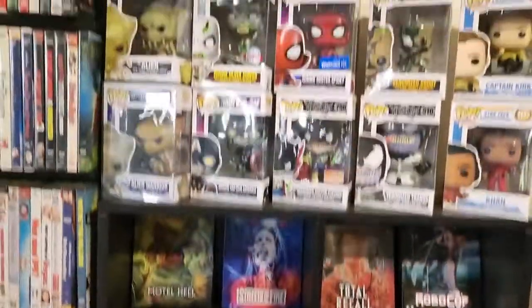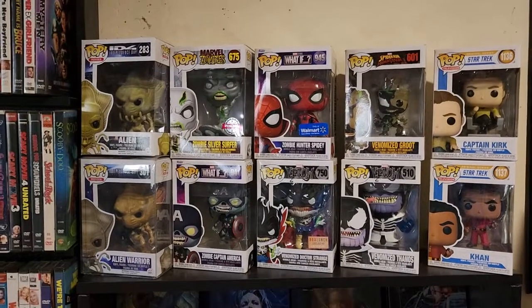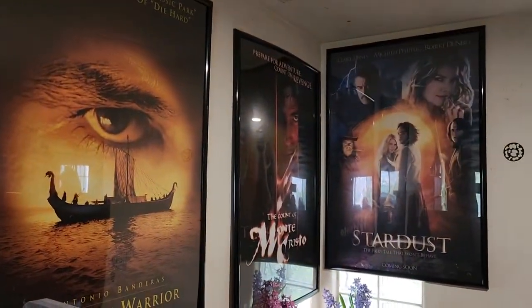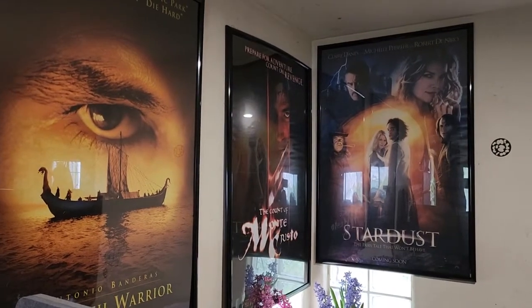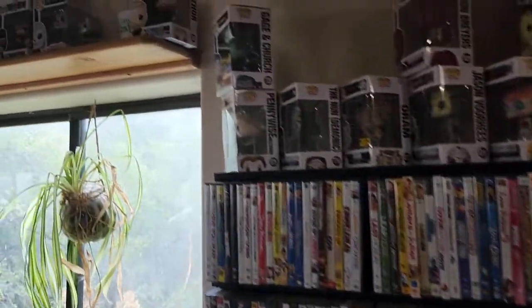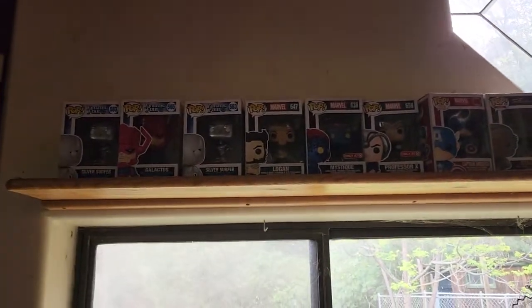And again, more Funkos. So I have more posters over here. This is my office, and I have my 47-inch monitor, just in case I want to watch a movie in here. And then I wanted to show the Funkos here on the top. I don't know if you can see them all, and you probably can't, because it's really bright coming in.